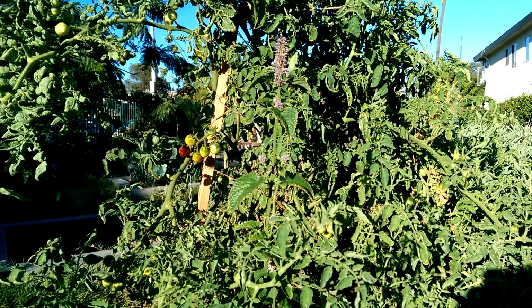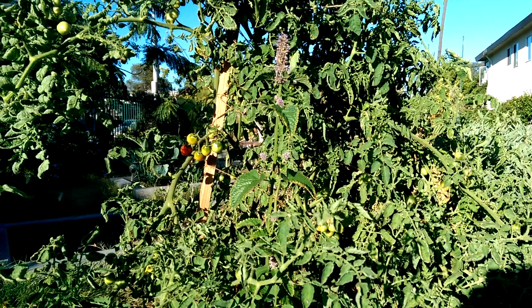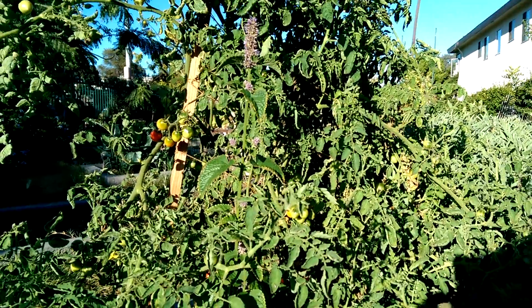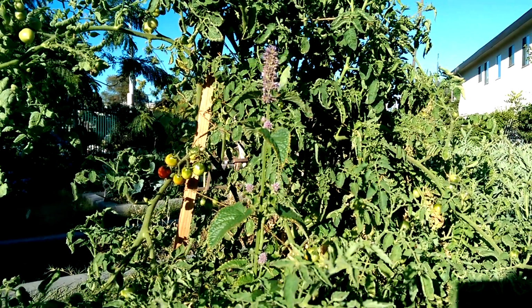Down at my community garden plot, and I thought I'd just give a little midsummer update about how things are going here, and show some of the different plants. I've got some things that maybe people haven't seen or might be curious about, so I'm going to start with this guy right here. This is anise hyssop, which is an herb.